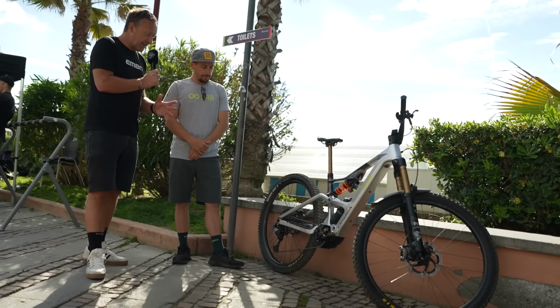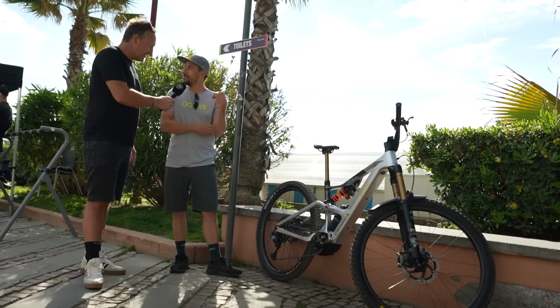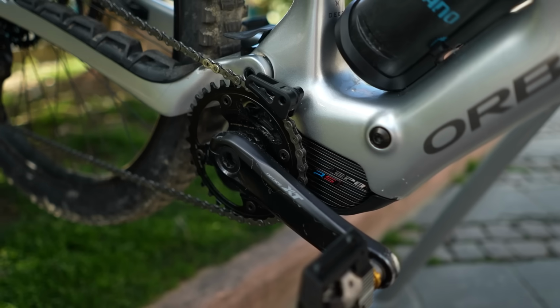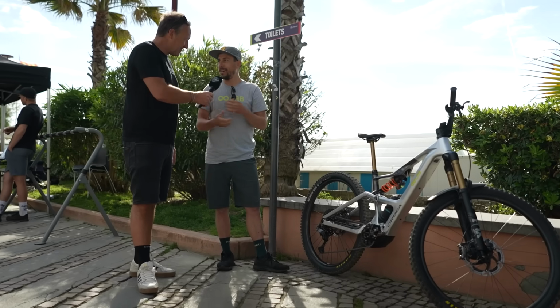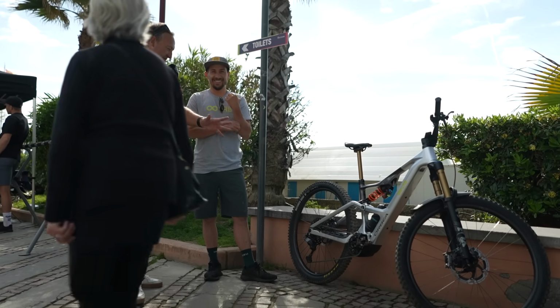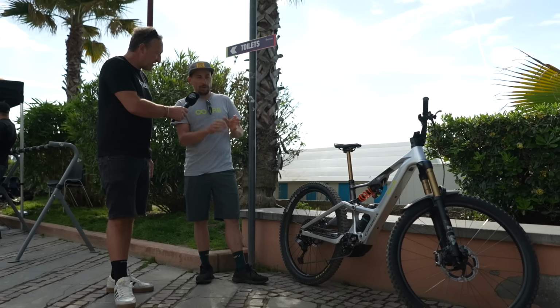And how long will it take you or your teammates to change that battery? 12 minutes. Okay, cool. On the race mode, I mean. Yeah, it's quite easy to do. We just take off the engine and the battery comes off. But yeah, you need to be trained for that. And what's the weight of this bike then? Do you know roughly the weight of it? On race mode, we run 20.